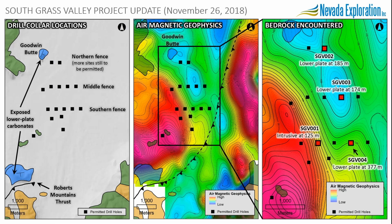Based on what we've seen in hole 4, we believe that this system extends at least 2,500 meters along strike. And with the assay results back from holes 2 and 3, we have confirmed that this system has the budget of pathfinder elements we need to see in order to move on to the next stage of the program. With these first few holes, we're very happy to share with our stakeholders that we've accomplished the objectives of the first phase of the program.